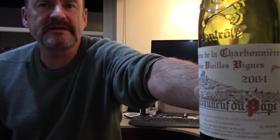We offered this, well, obviously a very long time ago, 2006, I suppose. So over 10 years ago, I kept a case for myself. I see from the label it's 15% alcohol. Will that put me off it? I mean, it's uber mature looking. It's got a sort of very tawny hue to it. It's clearly a mature thing in the glass.